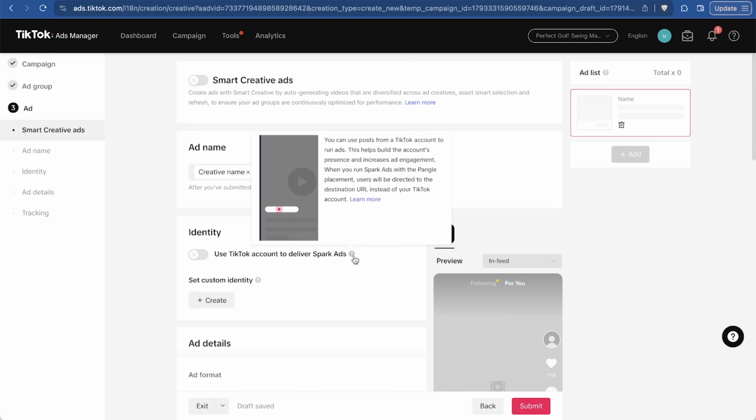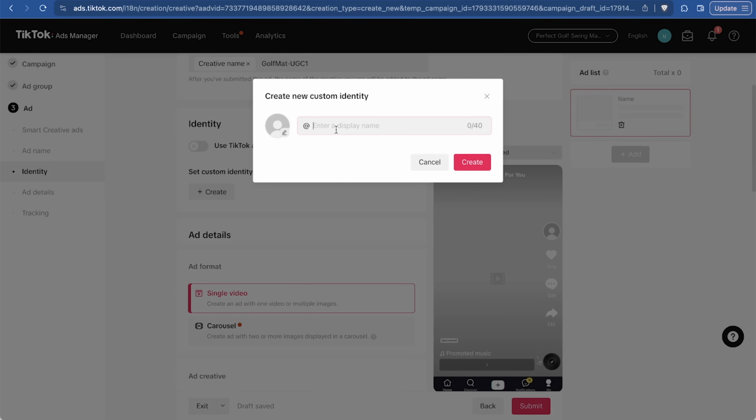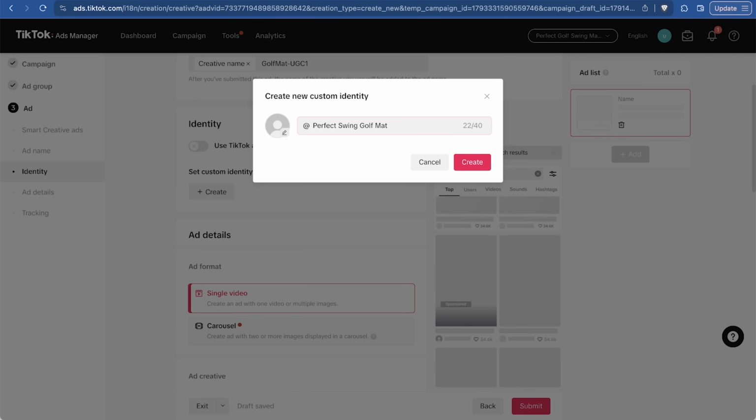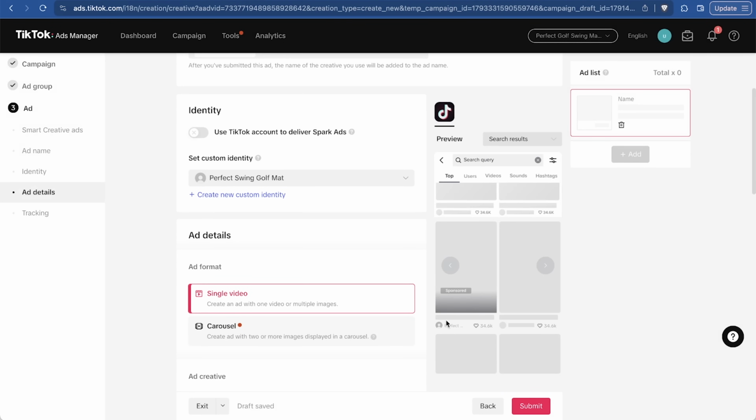You can turn on Spark ads or not. I'm going to keep this off. We can also set a custom identity. So we can select a profile photo and a screen name. So I'm going to say Perfect Swing Golf Mat, say create. And then the ad format, we're going to keep it as a single video.